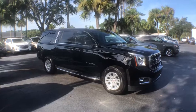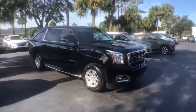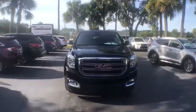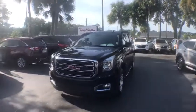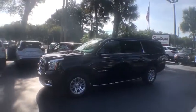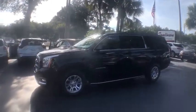Take a ride in the 2020 GMC Yukon XL. GMC Yukon XL is a great choice for families who need a full-size SUV with maximum seating. The looks don't hurt either. This vehicle has less than 4,000 miles. Here are some of this vehicle's great options.